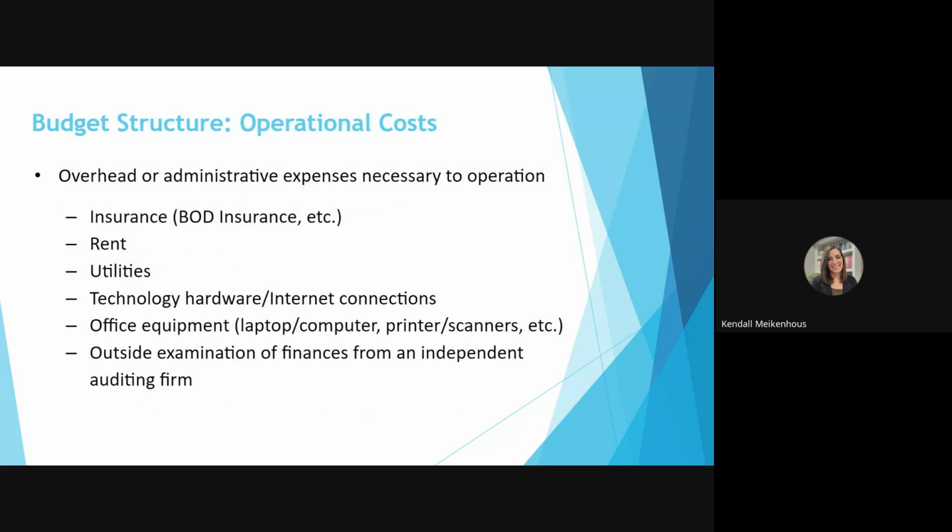The next category is operational costs. So these are your overhead or administrative expenses. This includes everything from insurance to rent and utilities to technology updates and office equipment. And this is also where you would include the cost of that financial review or audit if you have not had one within the past 2 years.